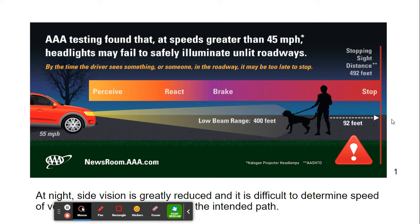Okay, AAA. We know AAA. AAA testing found that at speeds greater than 45 miles per hour, headlights may fail to safely illuminate unlit roadways, right? So let's take a look at this. We have perceive, react, brake, and stop. So if we're traveling 55 miles per hour, it's going to take us 492 feet to stop at night, okay? But our low beam range is only 400 feet. So there's 92 feet here that is total darkness.